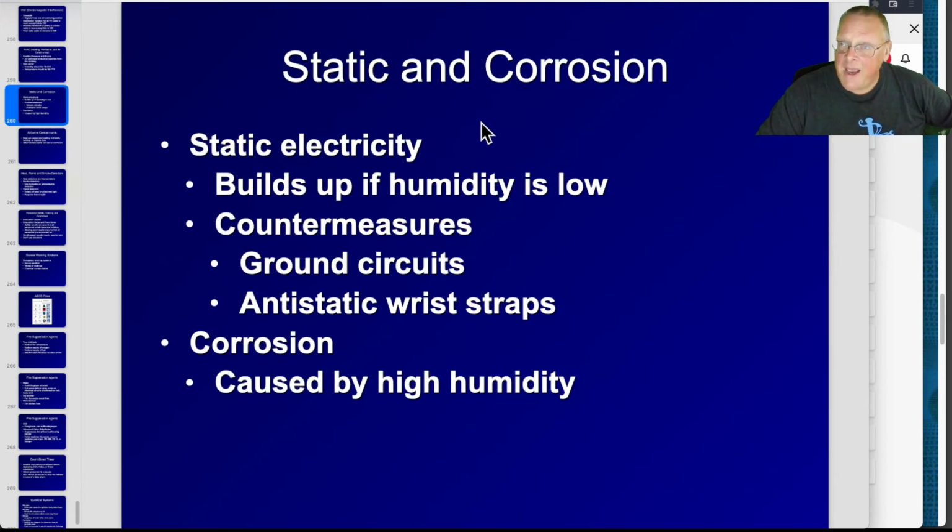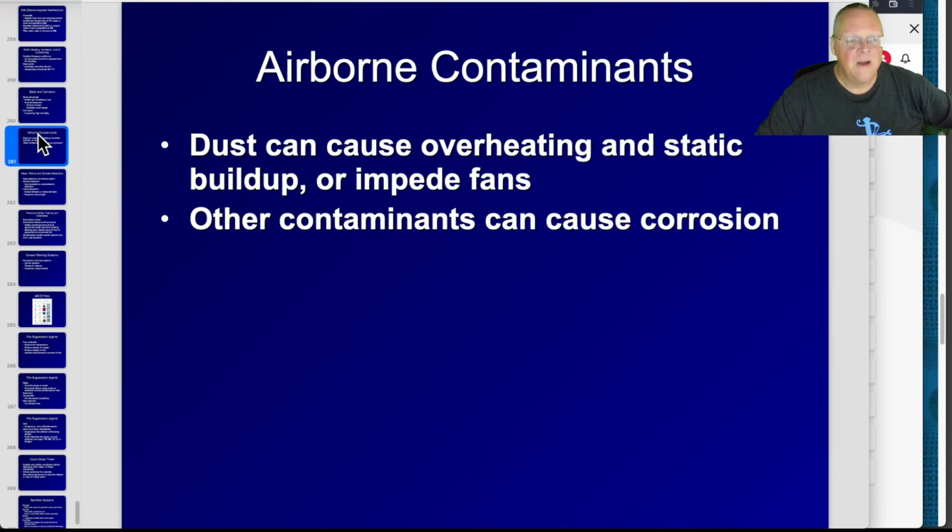Static electricity is bad. If the humidity gets too low, then you get static electricity, and that causes sparks that damage the components. And if you have the humidity too high, then you get condensation and corrosion. That's why you want to keep the humidity in the middle, near 50%. You might have dirt and dust that will clog up the fans and such, so you want to keep it relatively clean in your server room.